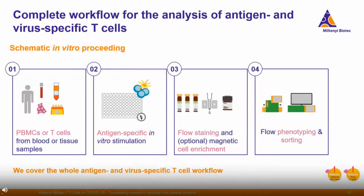So here you can see a schematic drawing of the complete workflow for the analysis of these rare cells. So of course, first T cells would need to be isolated from a donor sample, and this could be tissue, blood, or also PBMCs. For tissue dissociation, of course, the Gentamax tissue dissociator is a really good choice, especially in combination with our tissue dissociation kits. Next, the cells are stimulated with the antigen of interest in vitro. And here it's really important to know that antigen-presenting cells will also need to be present during the stimulation to really ensure efficient activation of the isolated T cells with the specific antigen.